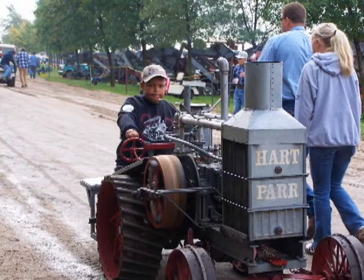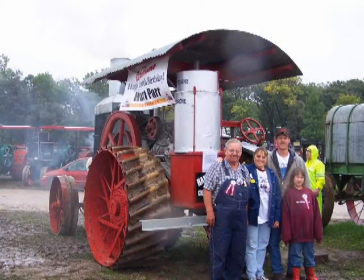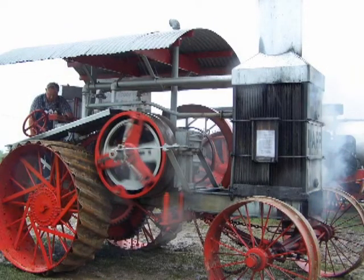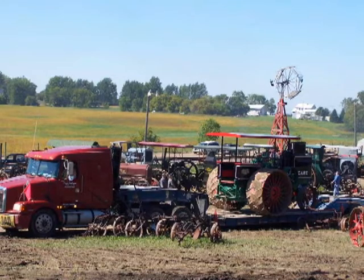This is a model of a Hart Parr tractor. It is a 4/10 size model, started by Elmer Larson, and after he passed away, Jerry Swedberg and Jim Bryden purchased the big tractor and the model at the auction. Ended up, Jim had the model, which he's completed, and you see it running, and here's Jerry Swedberg on his old Hart Parr, which is 100 years old this year. Thank you. Happy birthday, tractor.